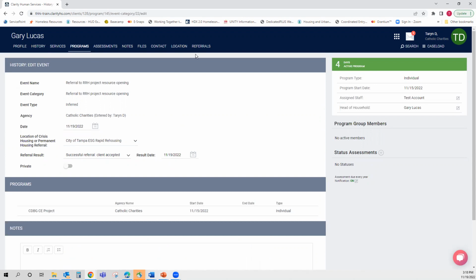With that being said, that's it for the CE process, because once the client has been enrolled in your project, and a house and move-in date is recorded, they are no longer CE eligible because they're housed.